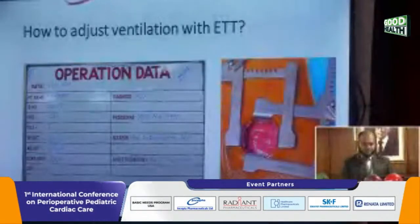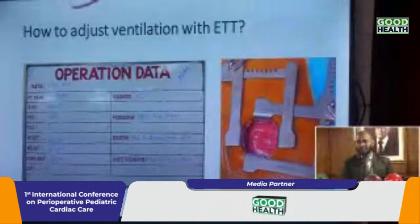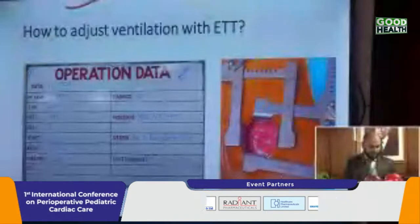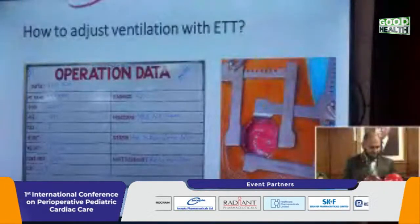Here I have shown 2 pictures where I can show an operation data. This was a case done in our hospital on 18 January 2023. The patient's name was Mehjabin and she was 7 years old and her weight was 18.6 kg.